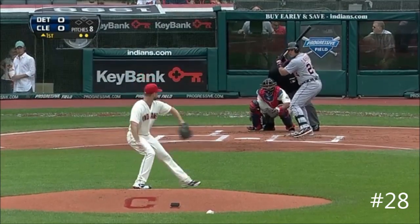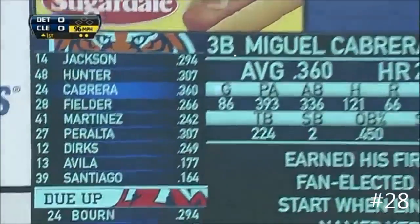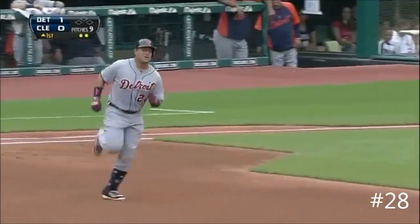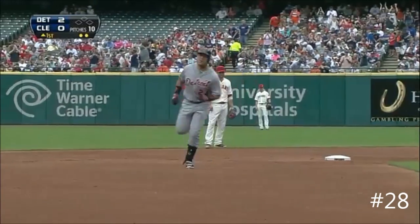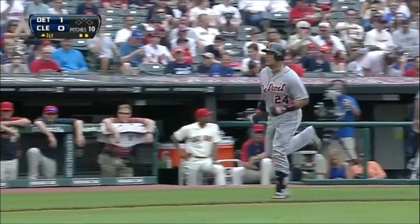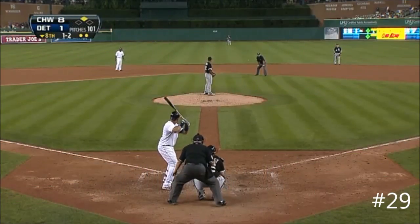And a swing and a drive. High and deep into left field and way back and gone. Halfway up the bleachers in left, Miguel Cabrera crushed it. Wait until we get a chance to see that in that camera. That, my friends, is excellent.